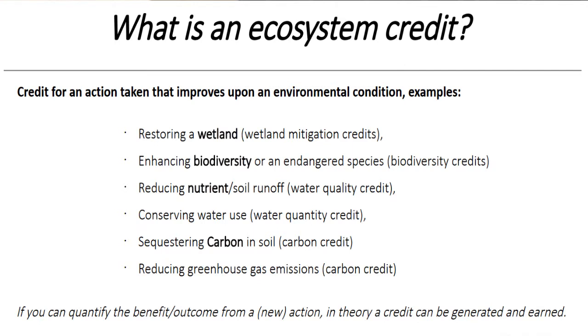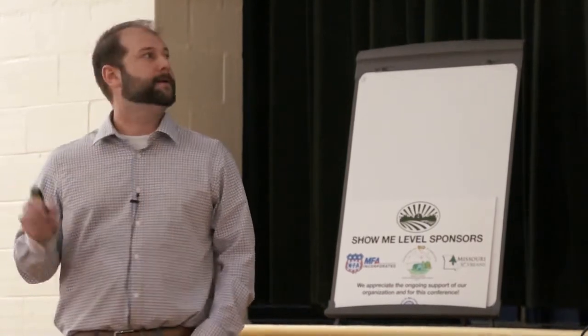Then when you talk about carbon credits, there's two types. You can sequester the carbon into the soil. It's a lot what Keith was talking about in his presentation. And you can also reduce the greenhouse gas emissions that you're using with your practices on your farm. So that's two types of carbon credits. That just kind of shows you ecosystem credits. It's not just carbon. There's a lot more to it than that. Basically, if you can quantify the benefit of an outcome of a practice that you're doing, a new practice, that's key, in theory, a credit can be generated and can be sold to somebody who would want to purchase that credit. So that's kind of what we're going to go over today.